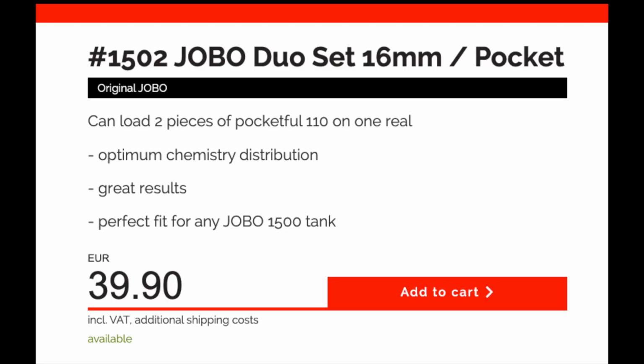Then a surprise from Jobo. Jobo is basically the processing, film tank, and reel manufacturer in Germany. They have come out with, once again, 16mm reels. These will let you develop 110 film, which a lot of people like to shoot. You can buy a set from their store, and it will probably hit retailers soon. Jobo hasn't come out with any new reels or tanks in quite a while, so it's exciting to see that maybe they are making new parts or new molds for the plastic Jobo.